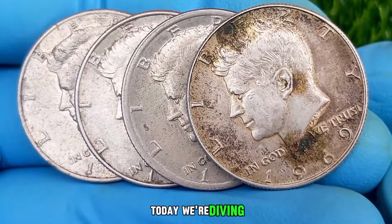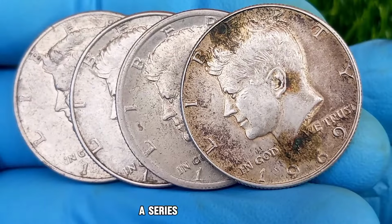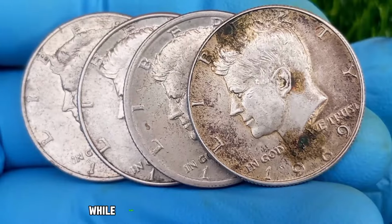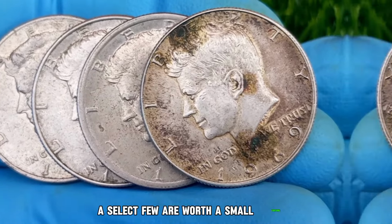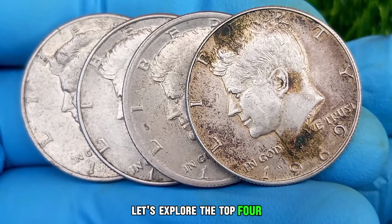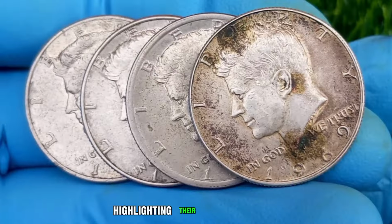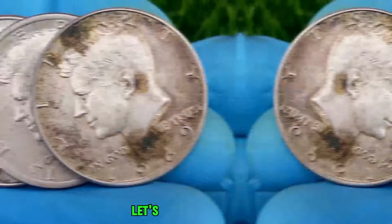Today, we're diving deep into the fascinating world of Kennedy half dollars, a series rich in history, design variations, and hidden gems. While many of these coins jingle in pockets, a select few are worth a small fortune. Let's explore the top four most valuable and expensive Kennedy half dollar coins, highlighting their unique features, mint marks, and current market values. Let's get started.